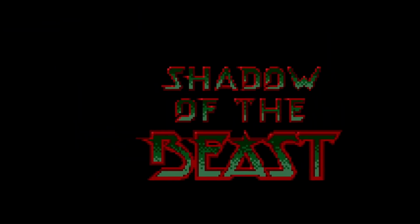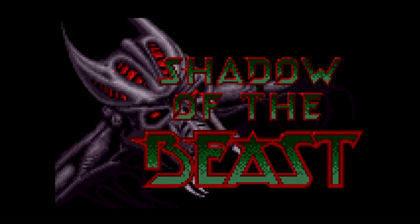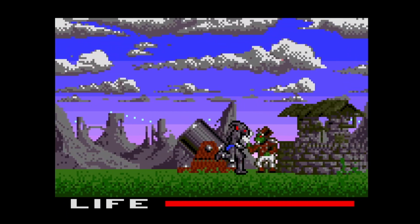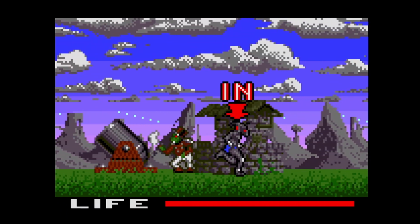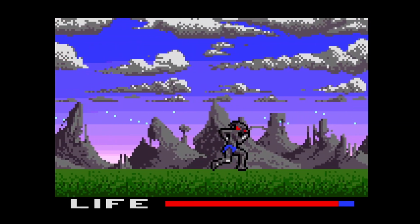And I want to finish with a game that many people will be familiar with, and that's Shadow of the Beast. When it was released in 1989, it was quite the striking game. With its many layers of parallax scrolling, you would think concessions would have to have been made in bringing it to the Lynx. And you're absolutely right. It's pared down a fair bit, but that doesn't make it any less impressive.